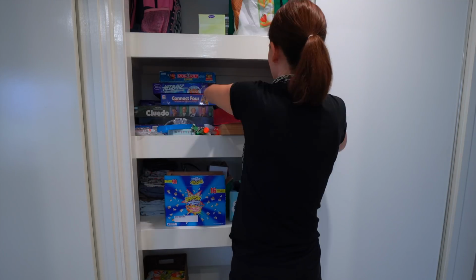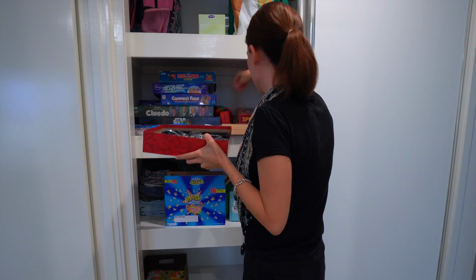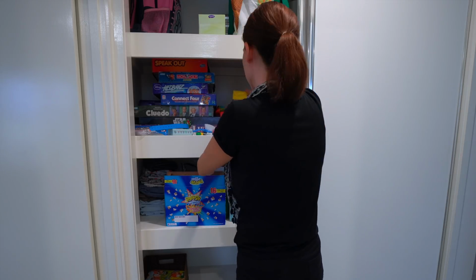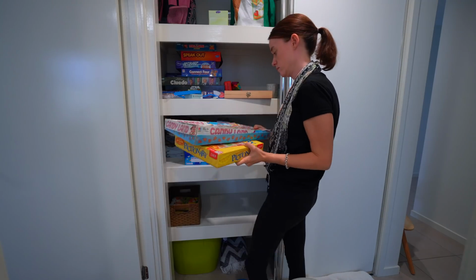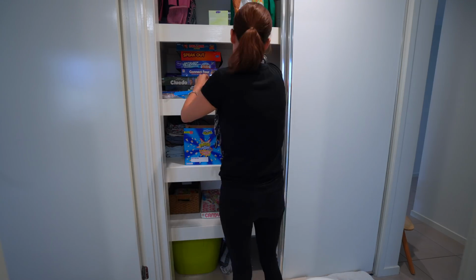I had ended up with a little collection of things that belonged with board games. With this Speak Out game, I always like to sanitize the mouthpieces. So I'm just getting everything back into the box it lives in, and then I'm moving all the board games down to the bottom shelf so the kids have easy access to them and they don't need my help to get them out.